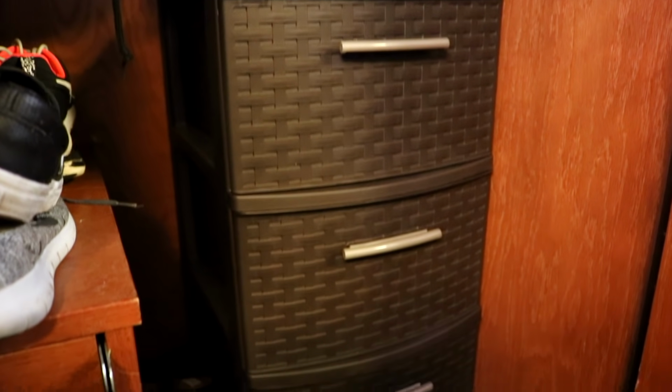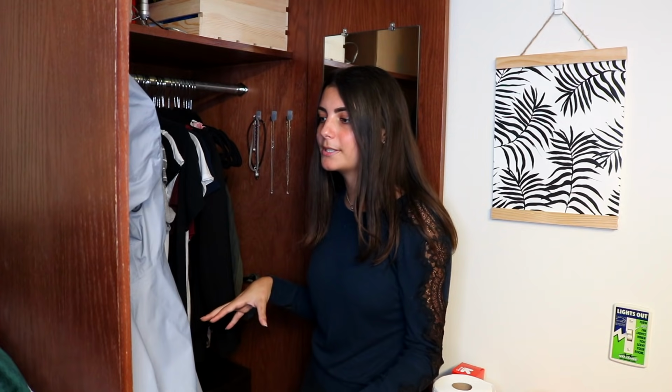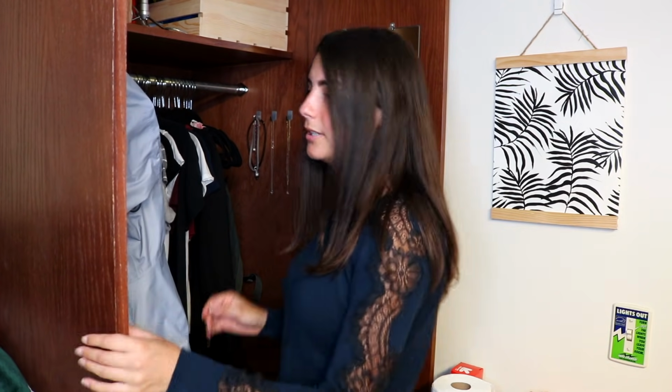And then lastly in here, I just have this set of 3 drawers that I got from Target, and this was just to further organize my clothes. It sounded like there was going to be more to that sentence, but joke's on you, that's it.